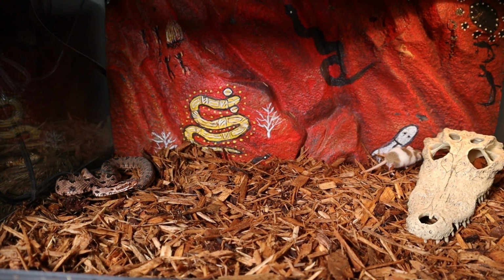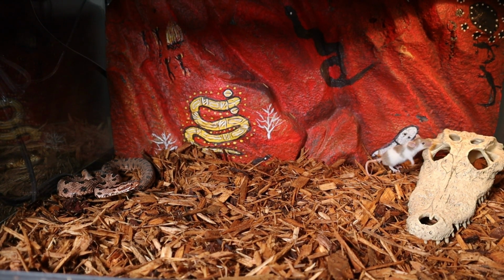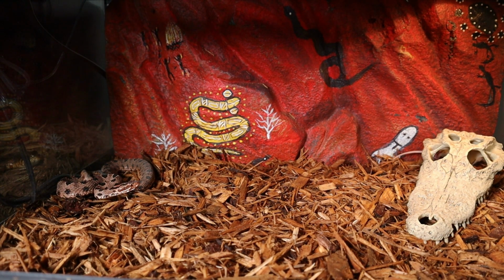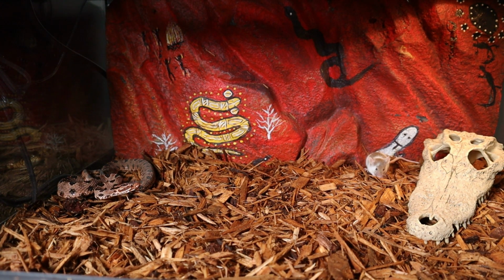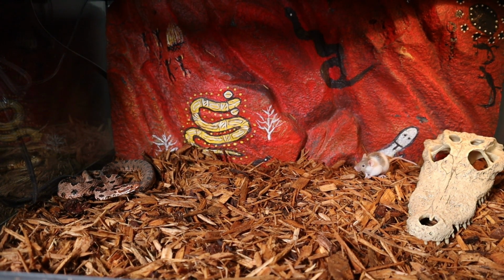And you see he's already keyed in on him as soon as I threw him in there. Hope you guys enjoy this awesome feeding. It's going to be pretty dope, I think. See what happens. Try not to disturb my little snake friend too much. Let him kind of do his thing, because it's gonna happen whether the mouse likes it or not.